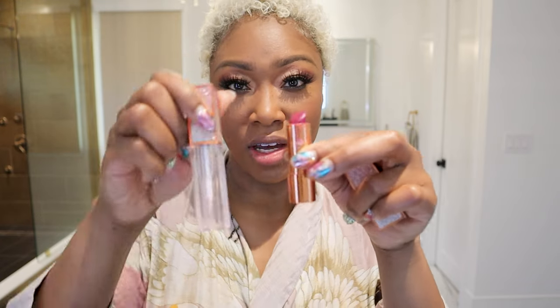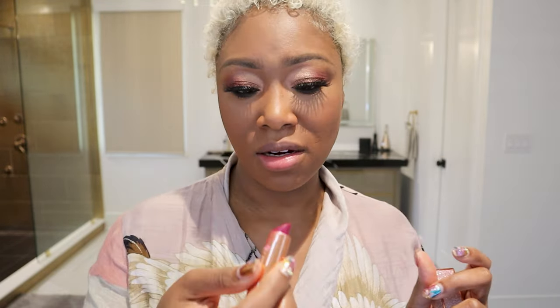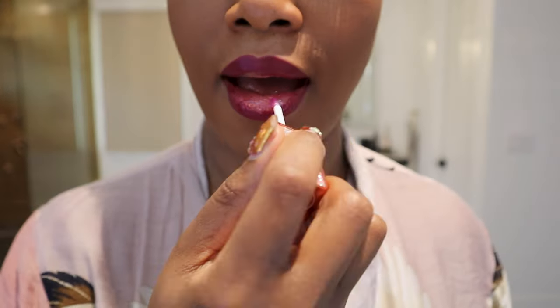So for the lip, I'm gonna combine these two, Maverick and our Crystal Clear Gloss, which has CBD oil in it. So I'm gonna use this as a liner, just a little bit.